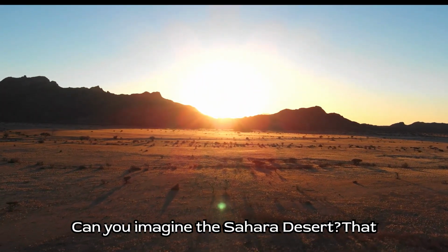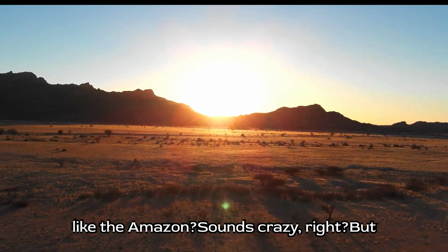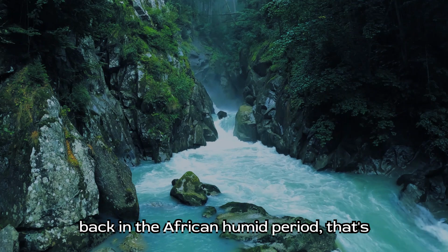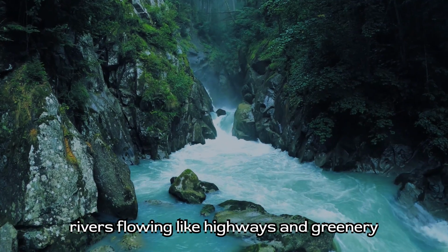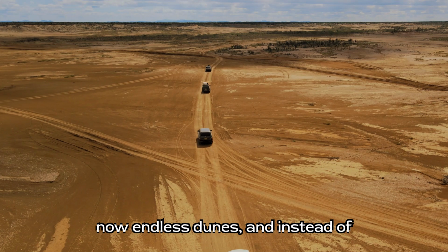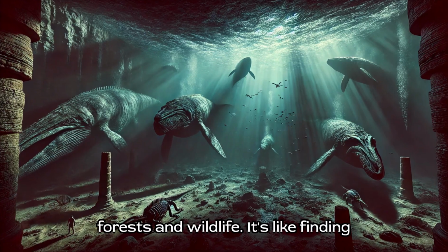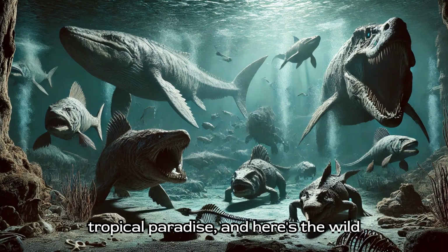Can you imagine the Sahara Desert, that dry, endless stretch of sand, looking more like the Amazon? Sounds crazy, right? But back in the African humid period, that's exactly how it was. Lakes everywhere, rivers flowing like highways, and greenery as far as the eye could see. Picture yourself on a road trip through what's now endless dunes. And instead of sandstorms, you're surrounded by lush forests and wildlife. It's like finding out your boring backyard was once a tropical paradise.